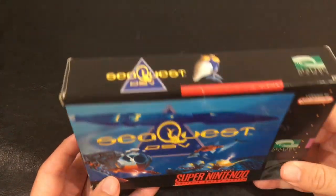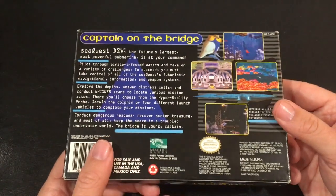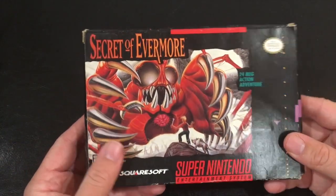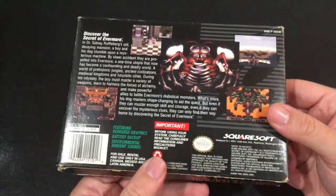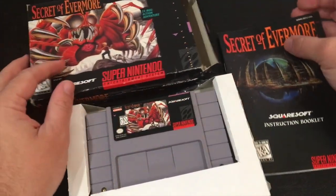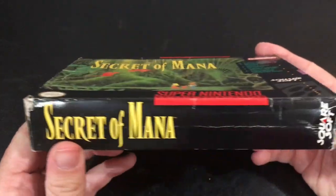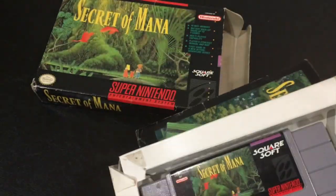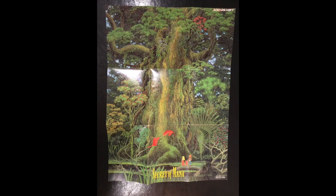Seaquest DSV. This one is based off a TV series from the early 90s, and yeah, it's alright. Secret of Evermore, another RPG on the system. Still need to finish Secret of Mana, but anyway, this one is a fun RPG as well, a little bit different though. Secret of Mana. Now I had another copy of this that was a little bit more sun-faded, but I'm happy that I've gotten a better box and manual since, and I even have the poster, which is here. So that's the front and the back.